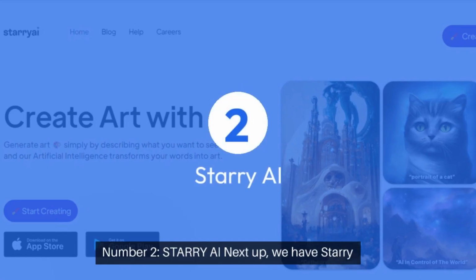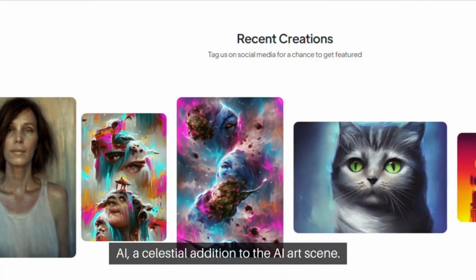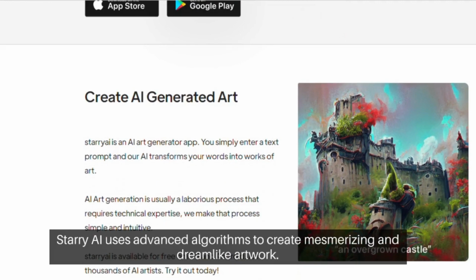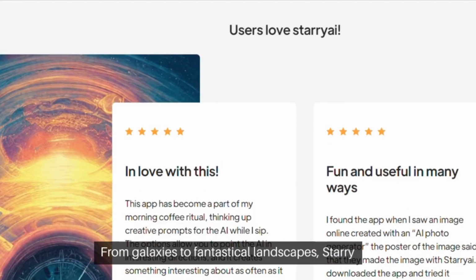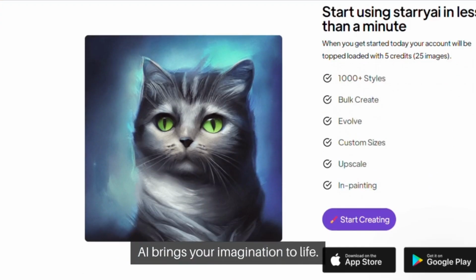Number 2, Starry AI. Next up, we have Starry AI, a celestial addition to the AI art scene. Starry AI uses advanced algorithms to create mesmerizing and dreamlike artwork. From galaxies to fantastical landscapes, Starry AI brings your imagination to life.